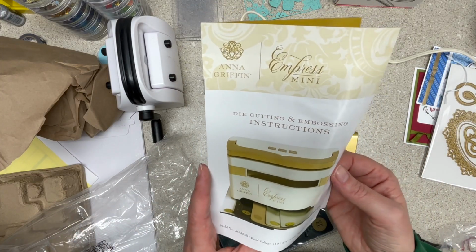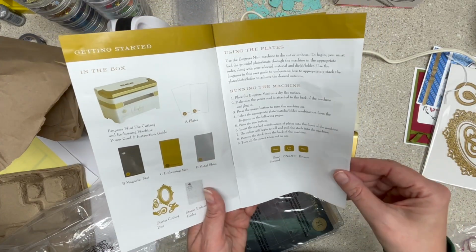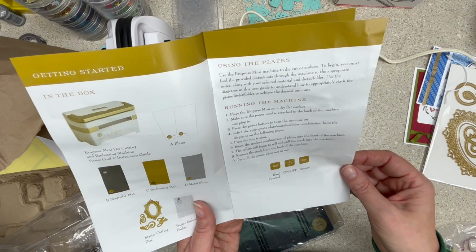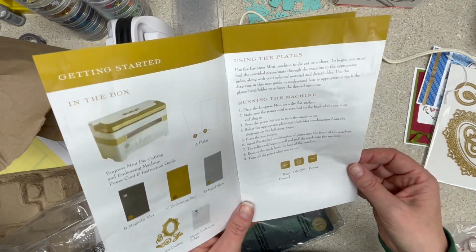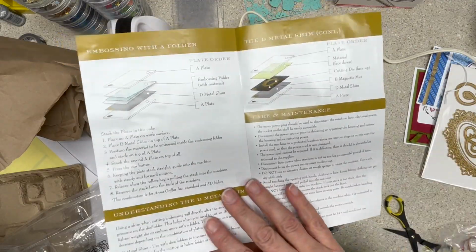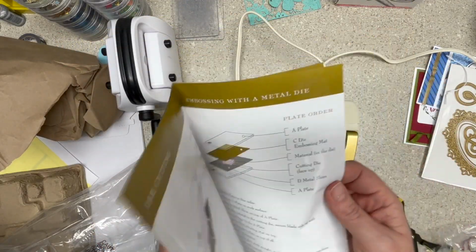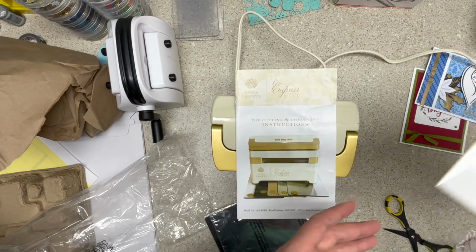Mr. Crafting and Relaxing hates the sounds of these. I don't know where he stands on this machine, but I can tell you he does not like electric cutter machines. So it's going to be super simple. Like, this is the whole direction book, right? Okay, I will read that. I will play with it.